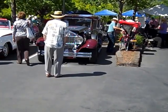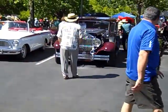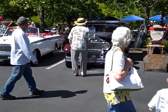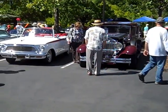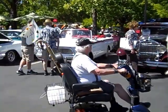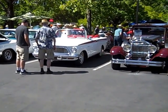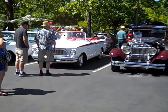Today is the 2016 Father's Day Invitational Car Show at the V Marketplace in Yountville, California. The cars are selected and invited by the group that does this and puts it on. Again, this year we were invited to bring Cindy's 1961 Rambler American convertible that I restored for her.